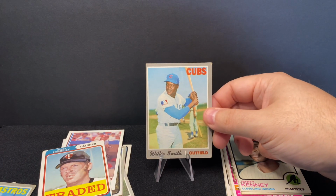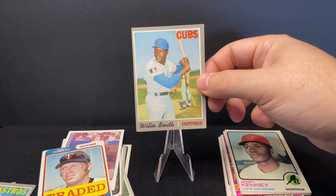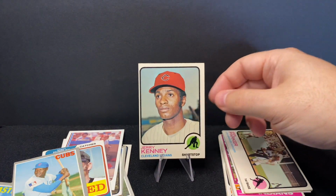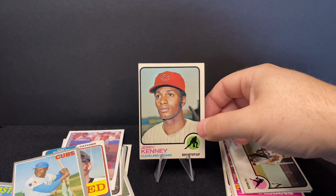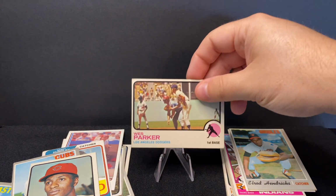I don't know anything about Willie Smith. This would be the Cubs, 1970. This would be right at the end of the Ernie Banks era. Don't really know anything about Jerry Kenny. Again, most of these are early 70s cards. This is a 73. Another 73 here. A lot of 73s in this pack.